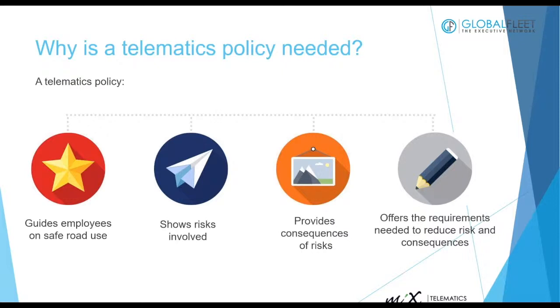Okay, so why do we need a telematics policy or program in the first place? Importantly, it guides employees on safe road use. It helps us to set some expectations and convey to the driver what things we're looking to prevent, or what things indeed we're looking to achieve. So we talk about what constitutes safe driving: speeding, harsh braking, harsh acceleration, areas like fatigue and distraction, talking on the phone, which is very topical in today's world, driving with seatbelts, etc.